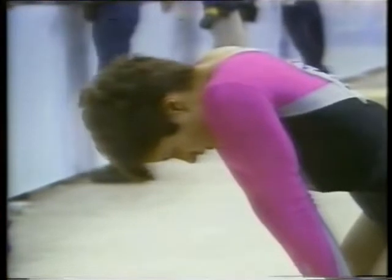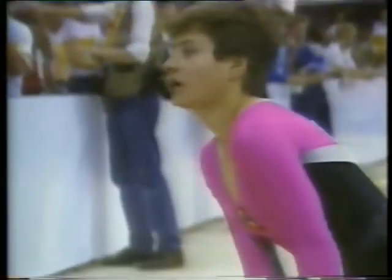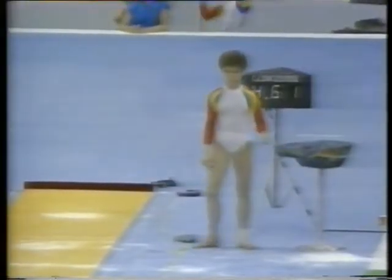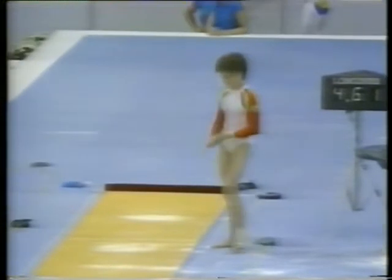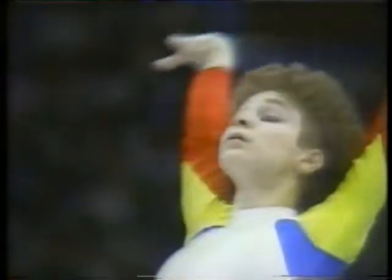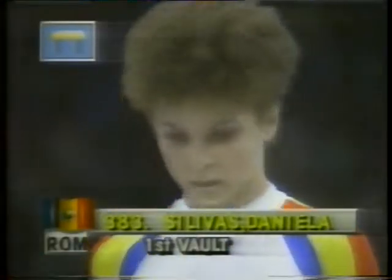She's done a warm-up. All she can do now is wait. And for her, probably the worst part will be watching the performance of Sidibesh. She could provide sudden death for the Soviet girl.